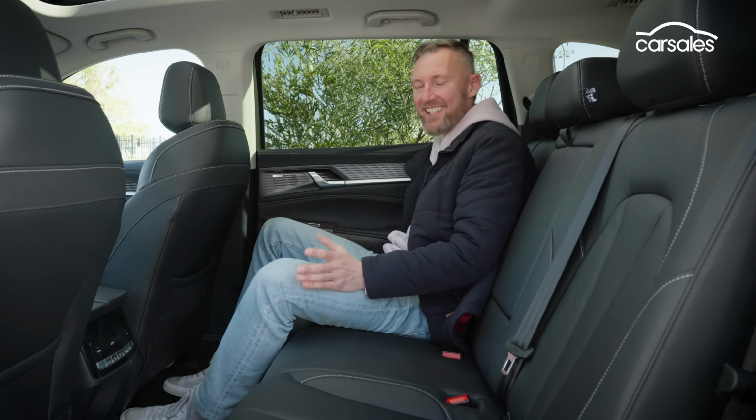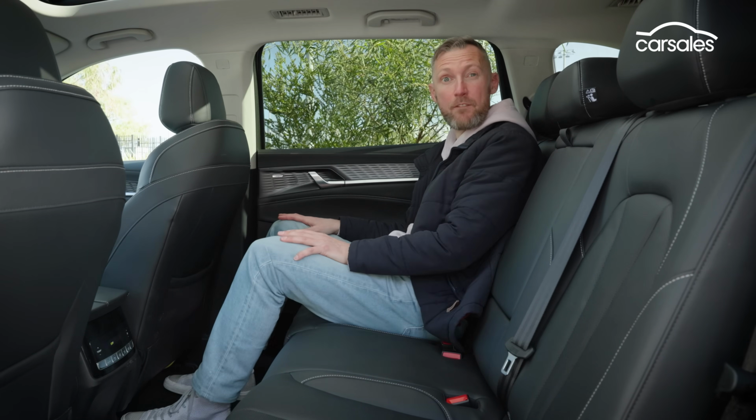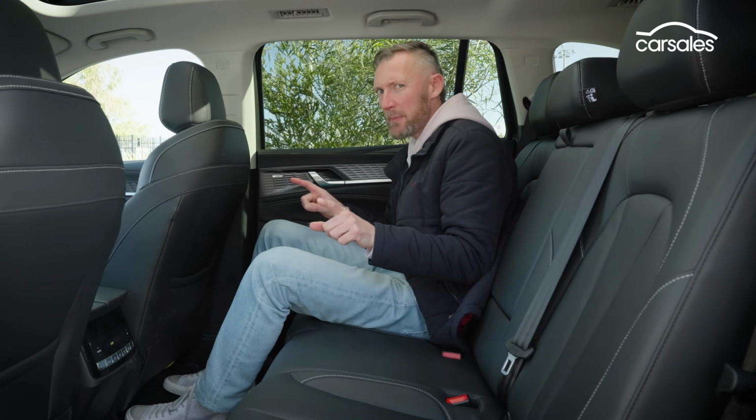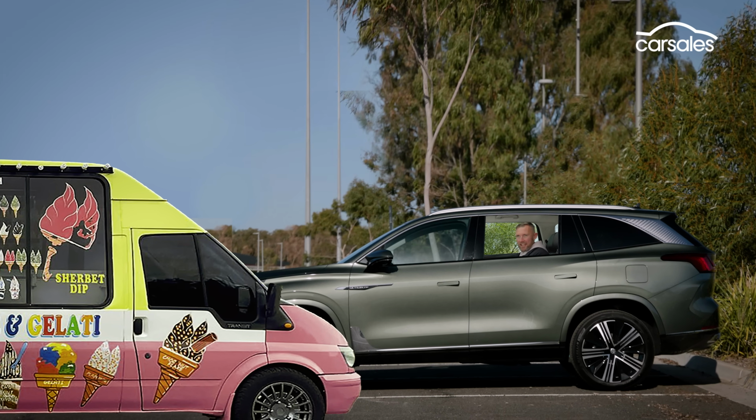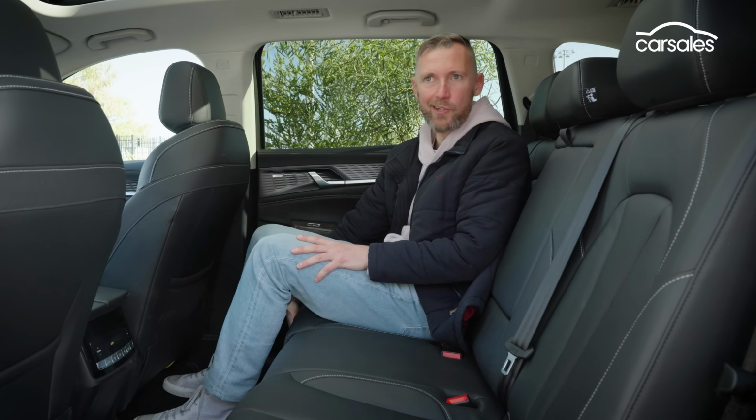Okay, the back seats are spacious, comfortable, and versatile. And I'm getting a little peckish though, I will admit this. There is an ice cream van playing his song, and yum yum, I could totally go soft serve right now.